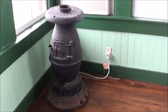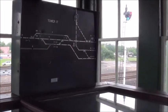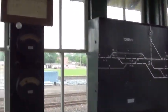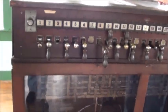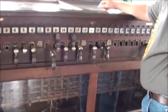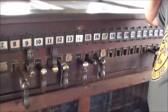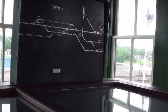Old potbelly stove. See here the track diagram, the control panel, bulletin board of some sort, I'm assuming. And cheat sheet. There's the money maker. All the little levers and relays and whatnot that actually threw the switches that controlled the junction here in Rosenberg, Texas.